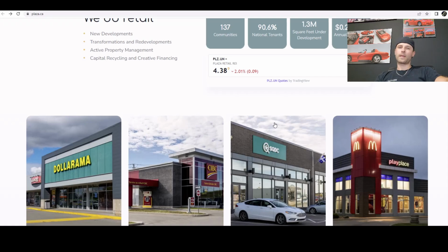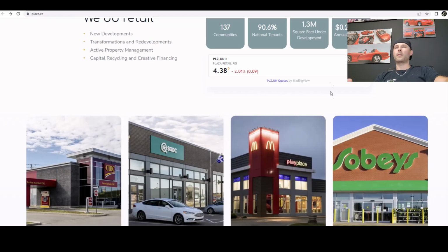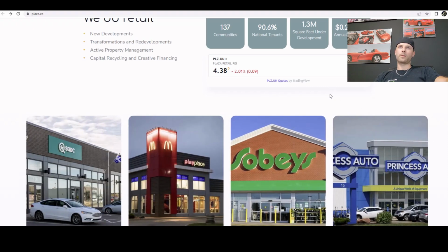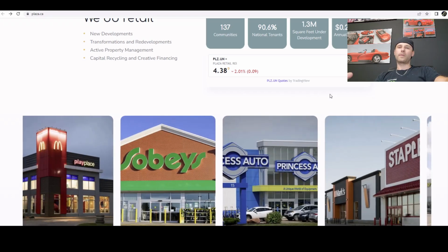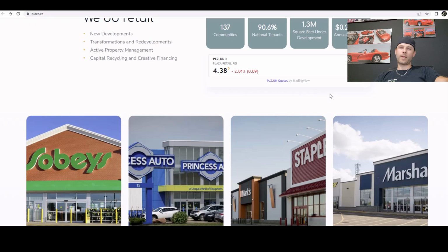They're not exactly in every province in Canada. Now, the primary locations that they have, though, are places like Walmart, Shoppers, Dollarama, Canadian Tire, Home Depot, a lot of essential companies, which is something I look for nowadays.